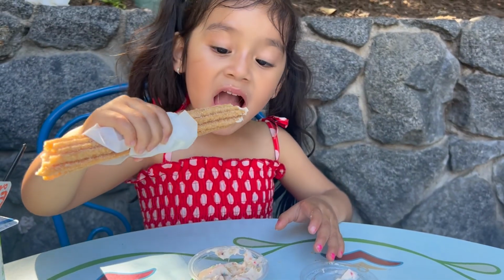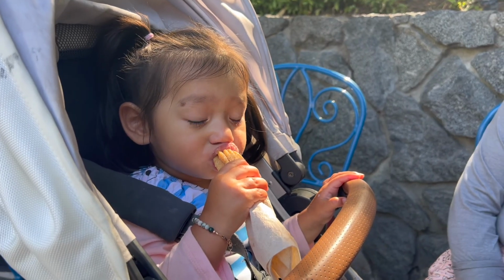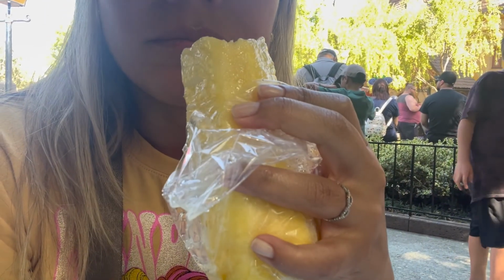And then it was time for a churro. Penelope was up and ready to enjoy it as well, because it's so hot today. And my mom and I got to enjoy some cold pineapples.